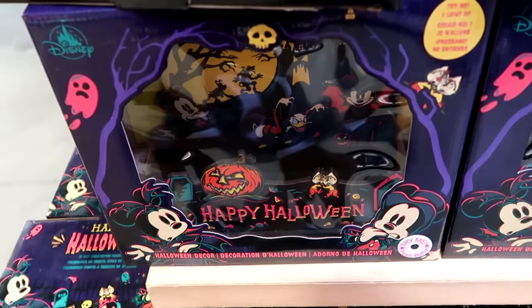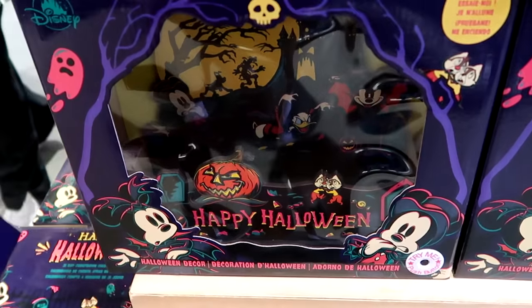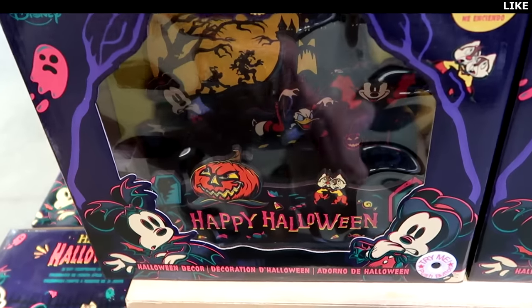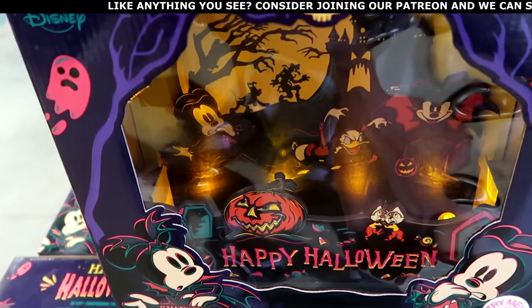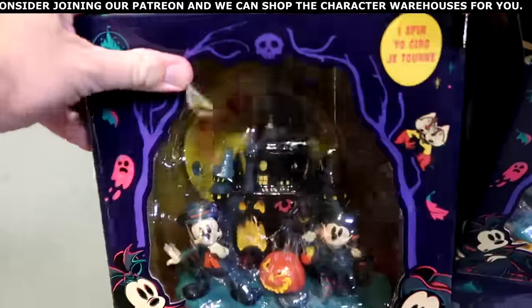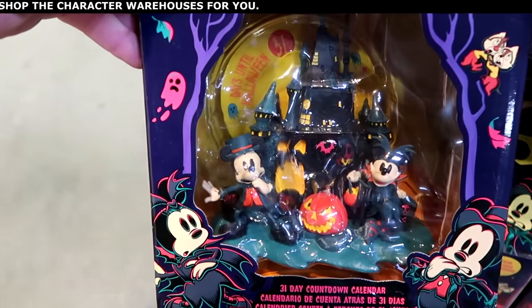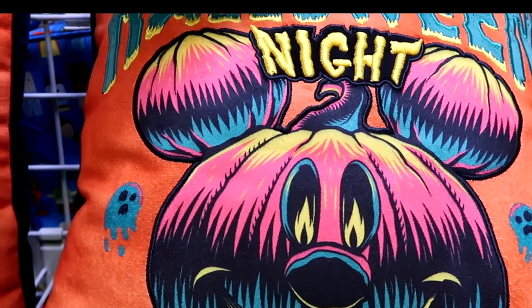Let's head on over to Cast Connection. Now check this out, they have this year's Halloween merchandise. This is that really cool wooden wall design. This is $19.99 from $45, and these do light up. It has the little button there. You can see the lights flickering with all the Disney characters dressed up in their Halloween costumes. I love this. That is really cool. And then right underneath, they have the Happy Halloween, a countdown to Halloween calendars with Mickey and Minnie all dressed up in their costumes.